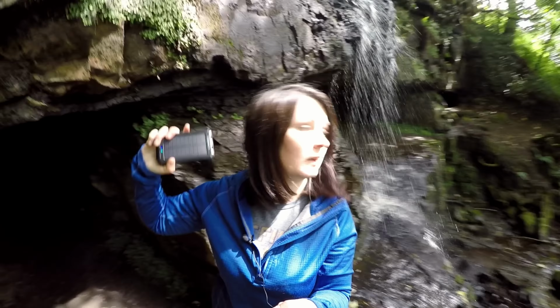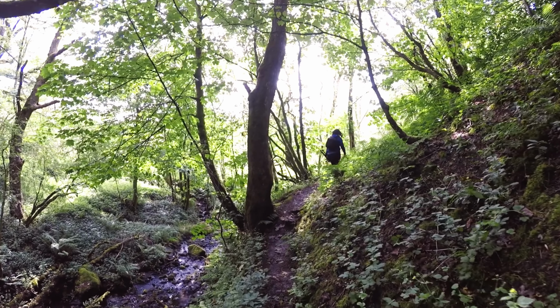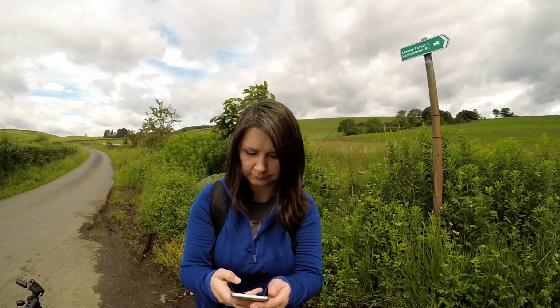I've exposed for the rocks, done a long exposure with a little bit of light painting, and then exposed for the outsides, which has the waterfall and the trees and stuff. So yeah, let's go to location number 2 and see how that looks. Head to the Linux Forest car park.